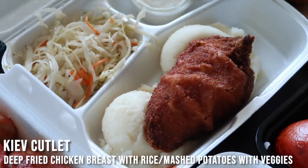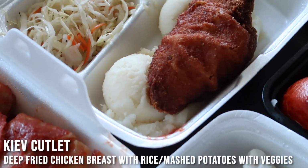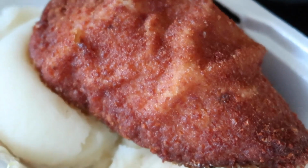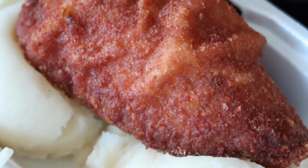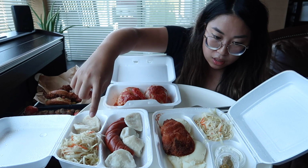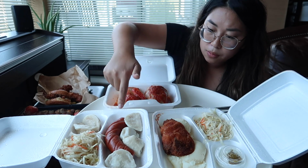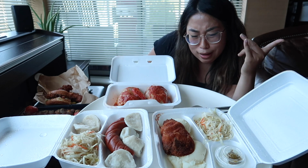Not bad. And then here we have the Kiev cutlet, which is served with mashed potatoes and vegetables. I've actually never had this item before, so I was curious. This is what it looks like. It looks like a thin batter, and then it's like 2 dollops of mashed potatoes. You got the slaw similar to here, and I believe the mustard either is for this, but I know the sour cream is definitely for the pierogies. But let's get tasting, shall we?